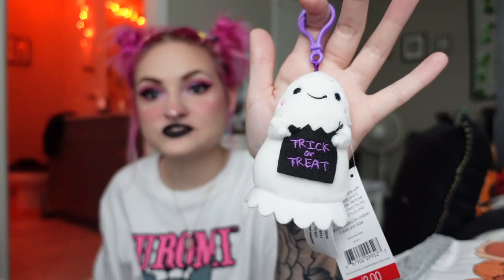Then I couldn't resist. Look how cute! It's so freaking cute. I think this was, yeah, this was $2. It's a costume critter. This is a ghost backpack clip. And I just love little keychains and stuff like this to hang on your keys or your purses. And it was only $2. Like, I couldn't resist. I thought it was so cute.